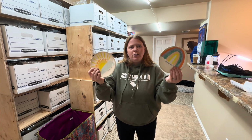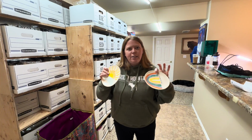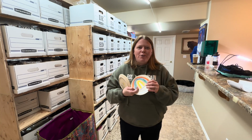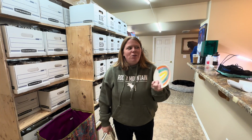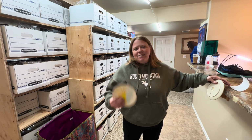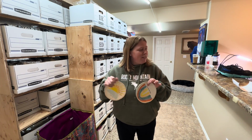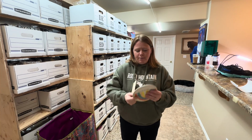This is a pair of Anthropologie little dessert plates. I actually bought these for myself probably a year or 2 ago off Poshmark and I did use them. Then I went ahead and relisted them. I had my cost of goods as $14.65. I think I bought these partially with credit from when you guys joined with my code, so I always appreciate that. I'm cheap and I don't usually buy a whole lot unless I have credit. It's nice to get something like this where I would never buy this for myself, but when I have credit, it's just like a little treat. So anyways, I had $14.65 out of pocket into these, used them, and then they sold on eBay for $29.96 plus shipping.